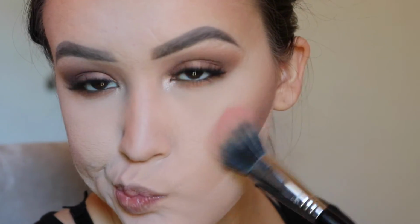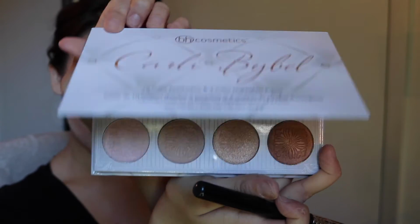And I'm taking the Tarte Amazonian Clay 12-Hour Blush and applying that, and then taking the Carli Bybel, I think it's the eyeshadow and highlighter palette. I love this palette. I love it, and I love her. She's amazing. She's gorgeous. She's just everything.